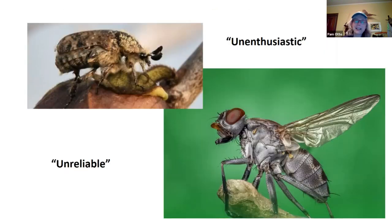The literature I was reading about pawpaws called the beetles and the flies that pollinate this plant unenthusiastic and unreliable. Here we've got a flower beetle up there on the left and a housefly there on the right. And they are drawn to the aroma, or should we say odor, that these plants put out. And they just gotta kind of hope for the best.